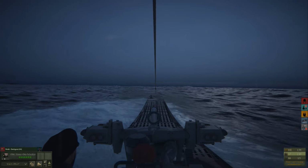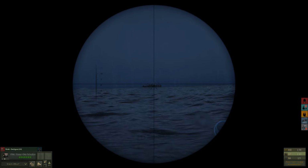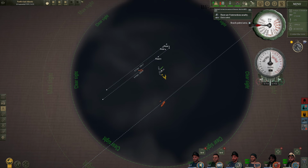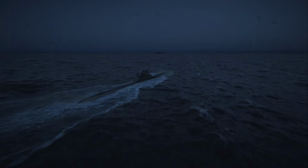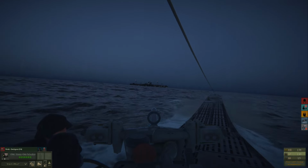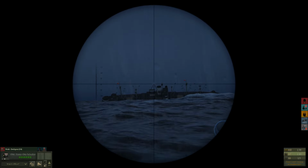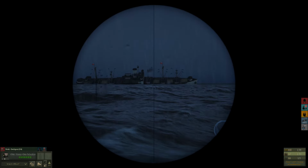Not the best weather in the world, but steady. I may actually... How far is he? 2 kilometers. I might want to come closer. That's what I'm going to do. Okay, I think we are close enough. Captain? AP. And fire. Fire.